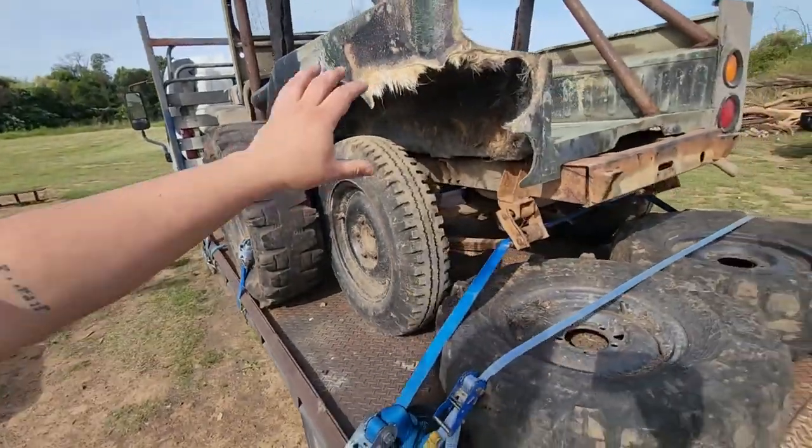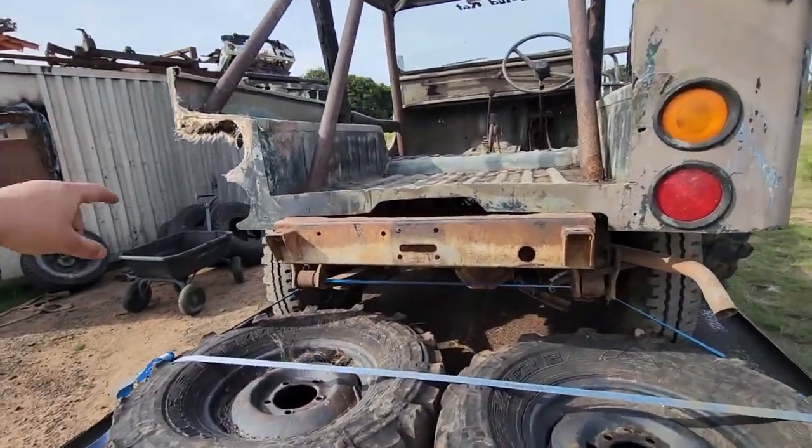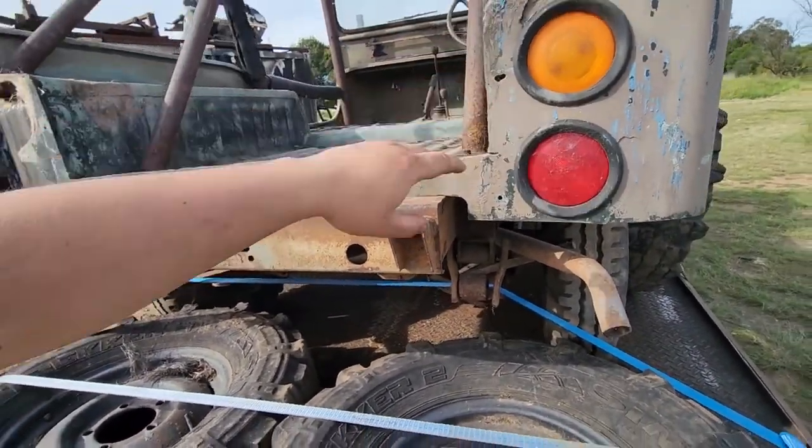It also would have had a back on it originally. The guy I got it off cut it off to turn it into a ute, and there was a big bit of checker plate bolted on there. As you can see, because he's cut it off, everything's flexed and just generally bad. So I don't know what I'm going to do with it.